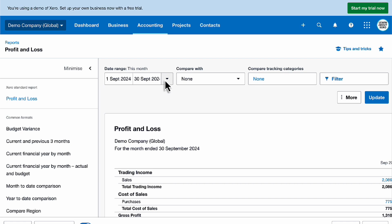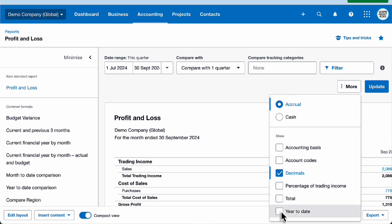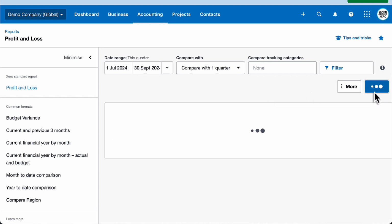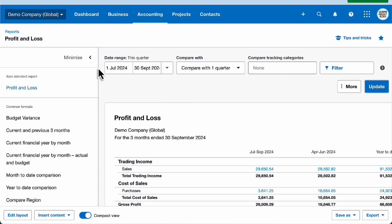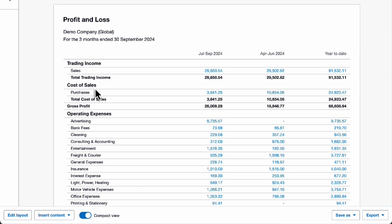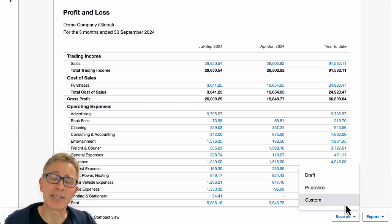Make some simple changes easily. Choose a date range, how many periods you want to see, and use more for a few extra options. Here I'll show a year-to-date column. If you customize a report and think you'd like to use it again, save it as a custom report. And add it as a favorite so it's quick and easy to run next time.